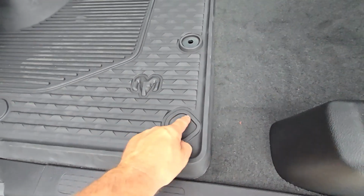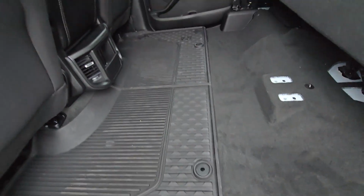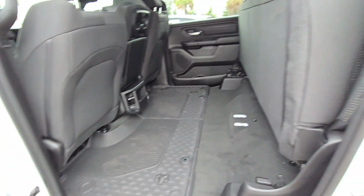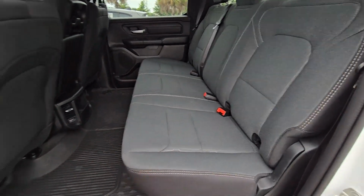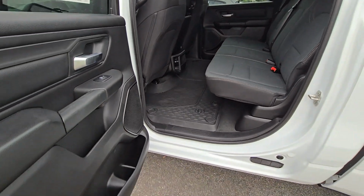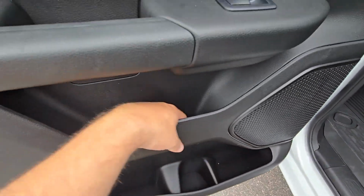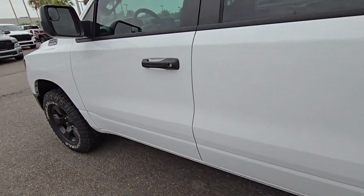But that's what that's there for, to show you where you can cut them out and have access to these tie downs on all four corners. Beautiful back seat setup. Absolute perfect back seat. I'm not getting in it to show you room because there's more room than you can imagine. It's a perfect truck with tons of room. We got storage here in the door panels, water bottle storage, tons of storage everywhere. Nice setup in this thing. Just gorgeous, gorgeous truck for what it's intended for.